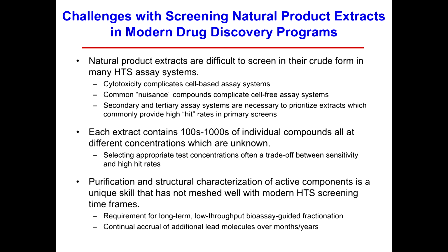And so researchers have to get some familiarity with how to work with screens with natural products. Also, each extract contains hundreds of compounds. And so once you get an extract that's active, you then have to go through the process of identifying the single active agent or family of agents that is in that extract. And that's a challenge for some researchers. And that type of purification and structural characterization of the active components, that's a unique skill set. And the time frames and the requirements for that haven't always meshed with modern high-throughput screening time frames.